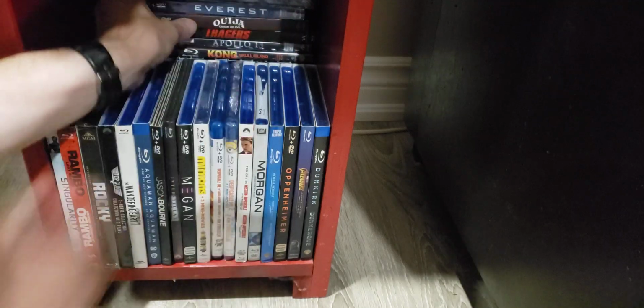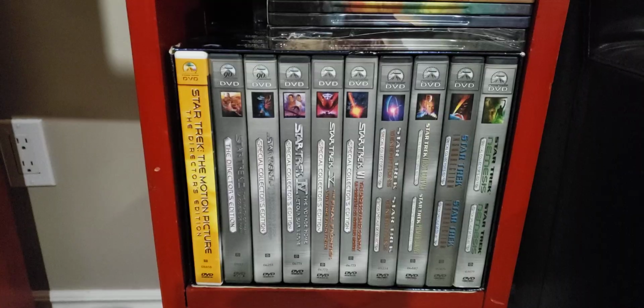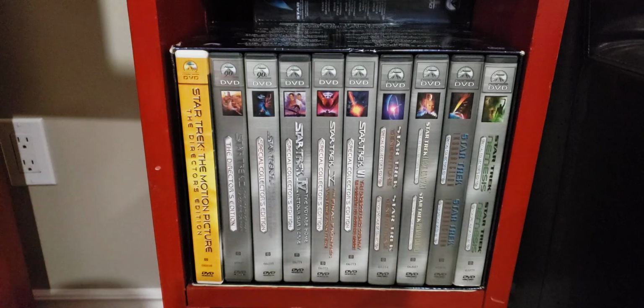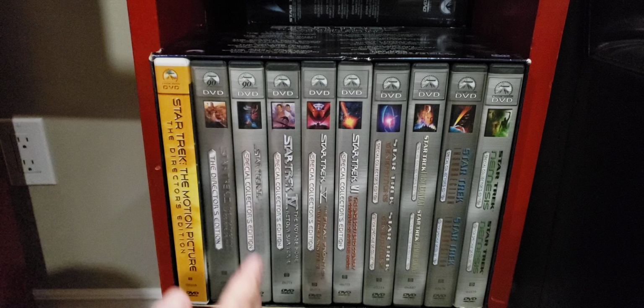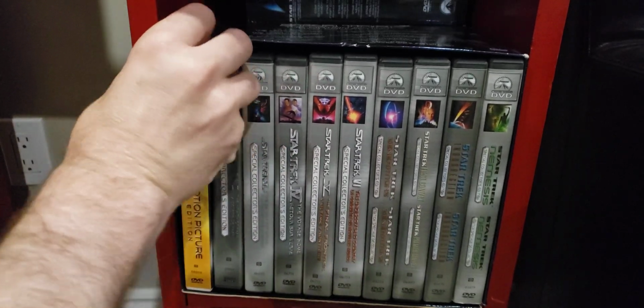I'm actually going to go through the Star Trek and Star Wars DVDs. So we're going to start with the Star Trek. Now this is a 10-pack that I bought for, I think it was $50 at the Renfrew Flea Market a few years ago. And it has, as you can see, all 10 of the Star Trek movies in it.